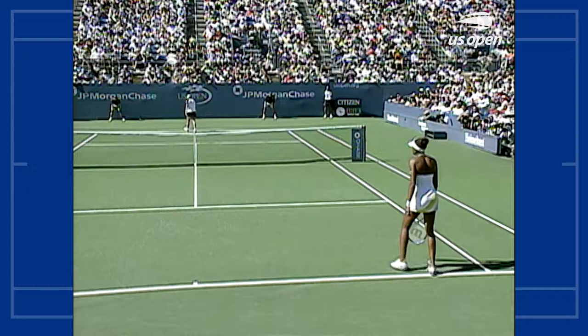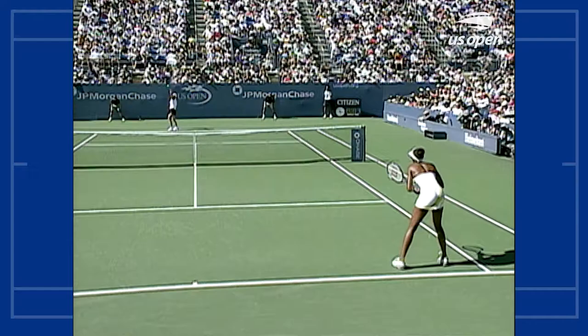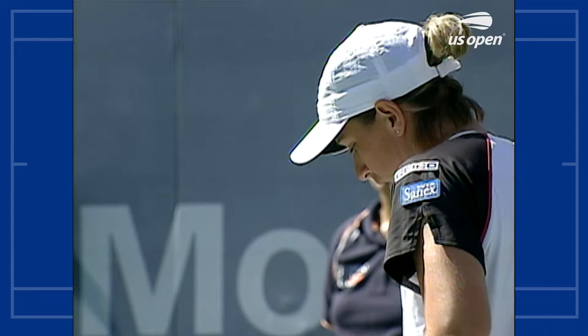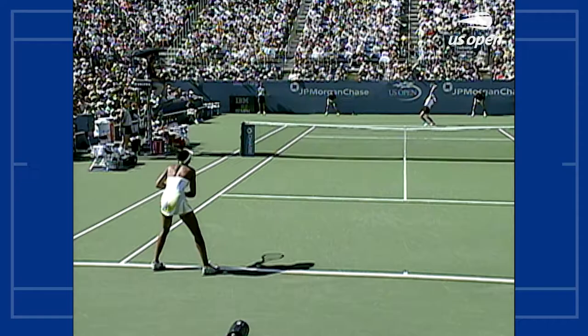See how close Venus is standing in to return the serve. Back a little, takes the big cut. 15-30. As you can see, because of Venus's power, Lisa Raymond isn't doing what she normally would do in a match, and that's serve and volley. And there are not many serve and volleyers left, are they, Joel? No, mostly just Lisa Raymond and Natalie Tauziat are the ones at the highest levels.